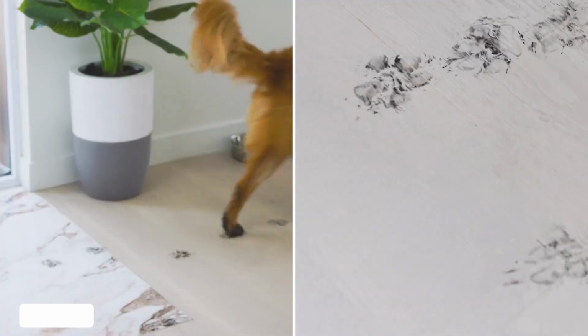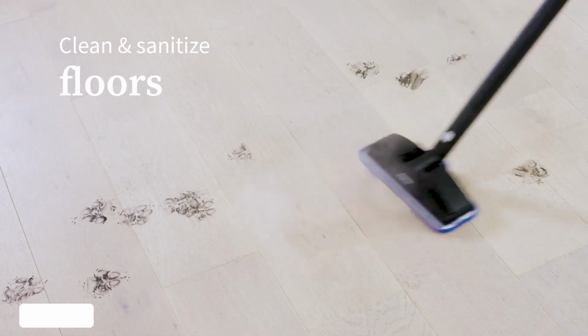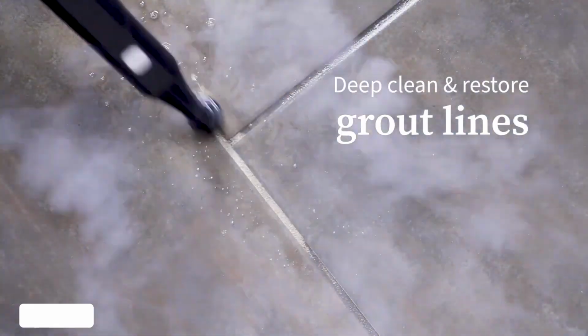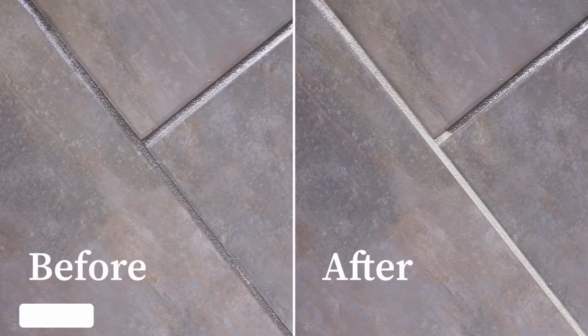everyday cleaning needs. Number 3. Dupre Neat Steam Cleaner. This multi-purpose marvel goes beyond just mopping floors. It transforms into a handheld steamer, perfect for tackling upholstery, grout, and even windows.